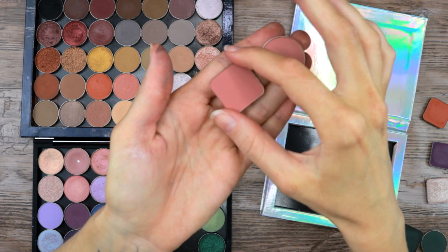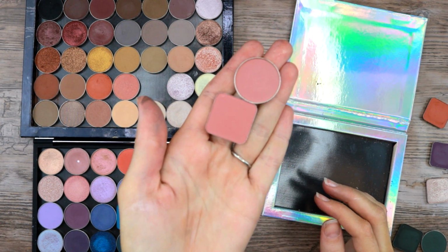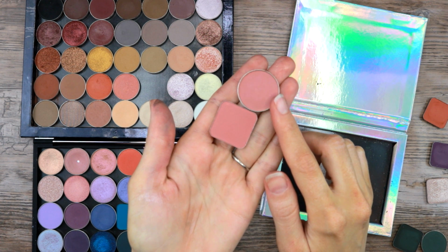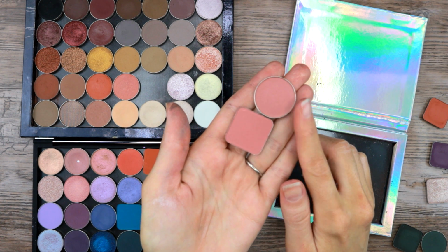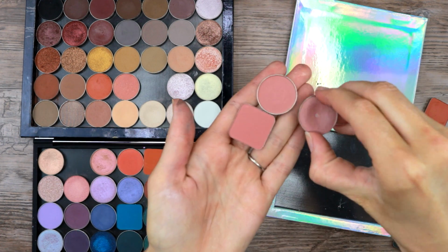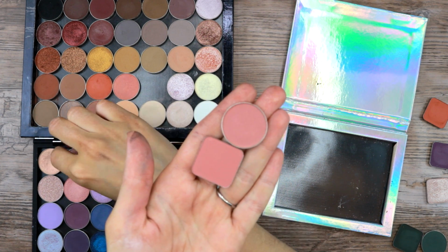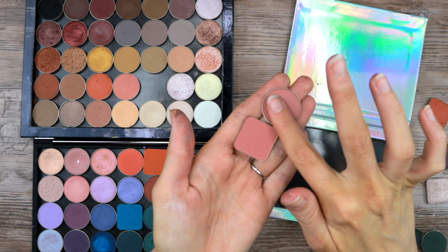This last one is Tuscan Sun, and Tuscan Sun is another one of my favorite shades from Makeup Geek. This one, the old formula, I did use this a lot. It is a really nice shade, a bit similar to Cupcake, but just a bit darker and a bit warmer. You can see how similar they are. So Tuscan Sun is also back in a new formula, and let's see how they compare.